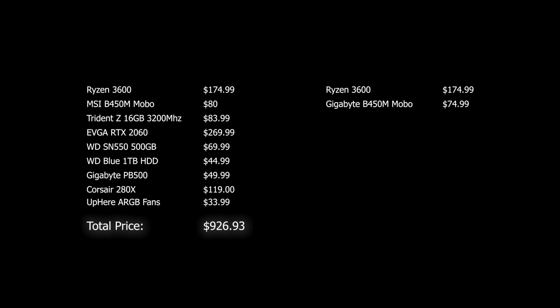Now, a lot of the pricier things in here that I used are just for aesthetics. And here are some alternatives if you guys are just after the best performance for the least amount of money. We can replace the motherboard with a Gigabyte B450M DS3H, which is a little cheaper but should still perform the same. We can also replace our memory with a Corsair Vengeance LPX. We will lose our RGB but save a good $30 right there.